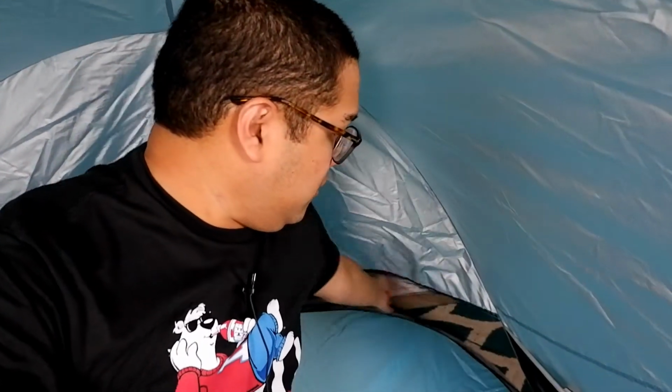And another thing that I really enjoyed is that there's this breathable netting right here so wind can flow through. I've been in tents before and it gets really stuffy and hot in there. Ideally, these things back here will work just fine and it'll be a nice breezy day at the beach.